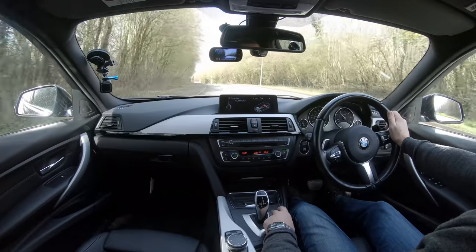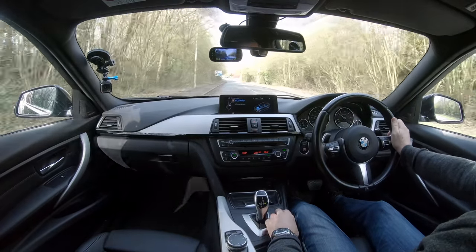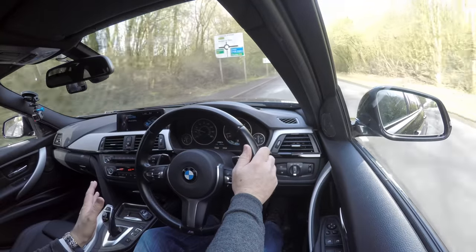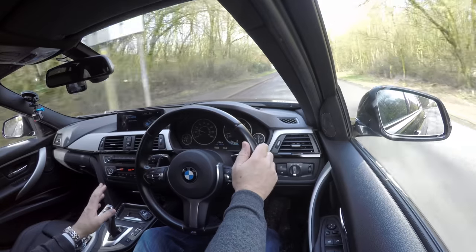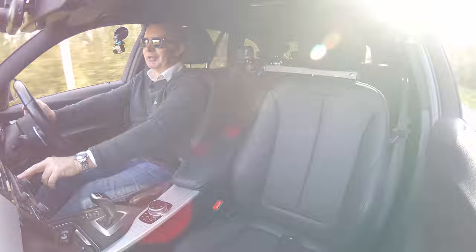Means nothing to me, I'd rather be comfortable. So back into comfort there, and then you've also got Eco Pro. It tells you on here what power you're putting back into the batteries. Got climate control, that heated seat's warming up very quickly.